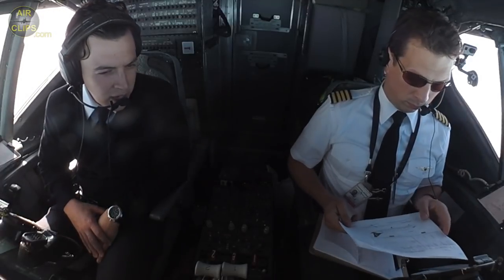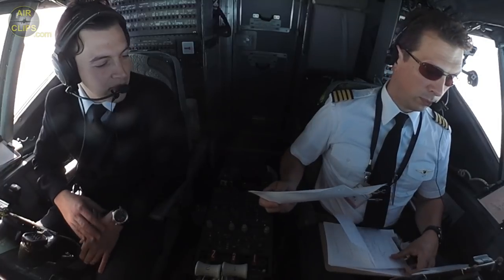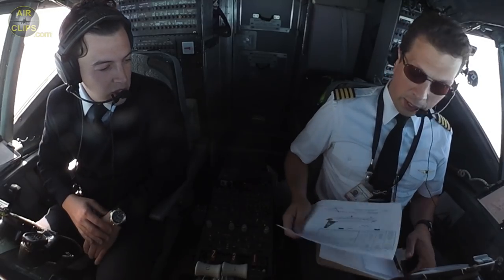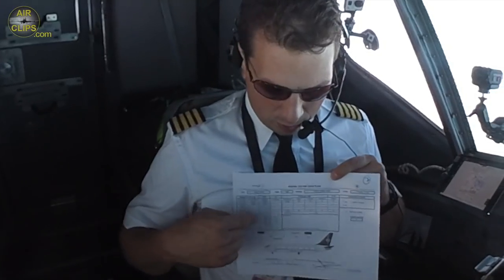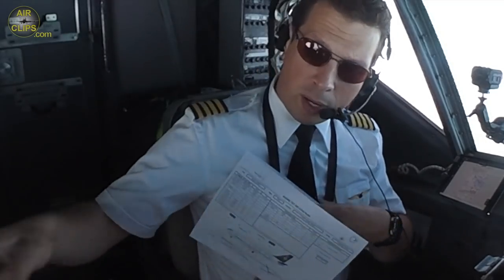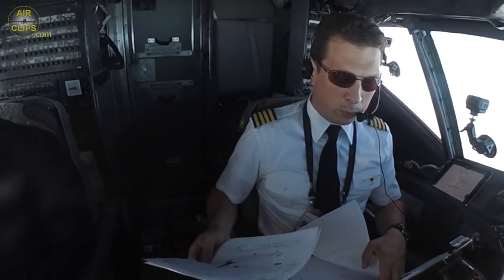That's why long days with lots of legs can become tiring, and we have to make sure that we cross-check and verify everything, because it's all done by humans. All the paper is filled out by the station, and after that it gives us the numbers and the weight and balance that we take and put in the iPad to find our own speeds. We need to always cross-check with dispatch and the station.